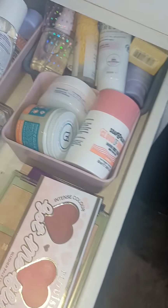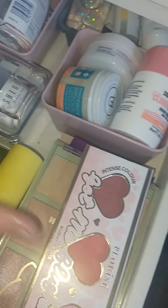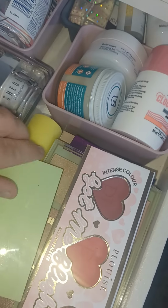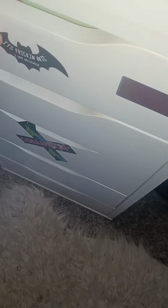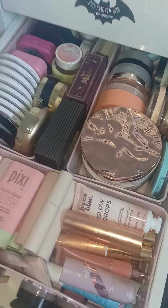I've got the Pixie, Hello Kitty, P. Louise one, and then this Pixie one just goes in there if that won't close. Yeah, I'll put this in first. And then that might fit on top. Let's see. Yes. So in here, I've sorted out my face products.